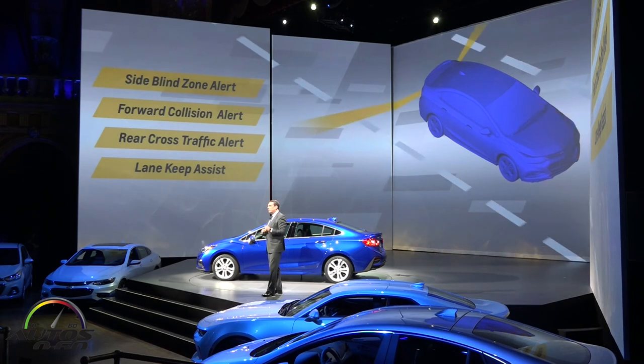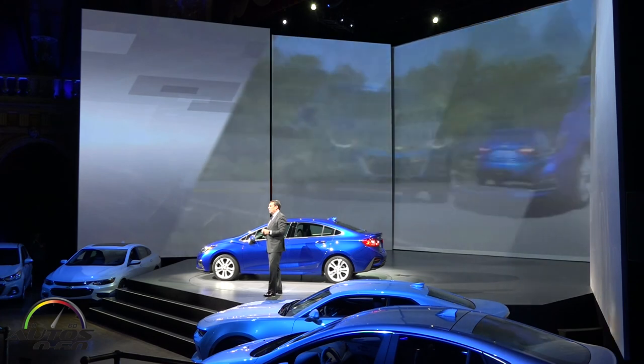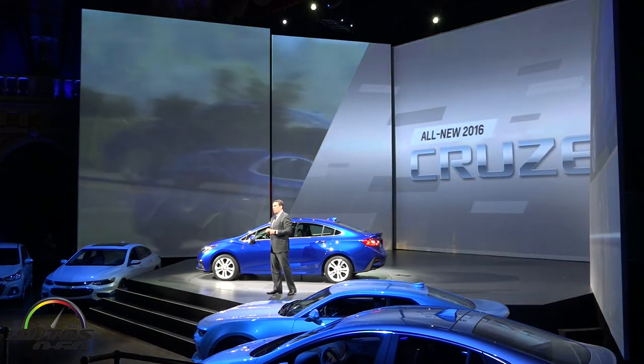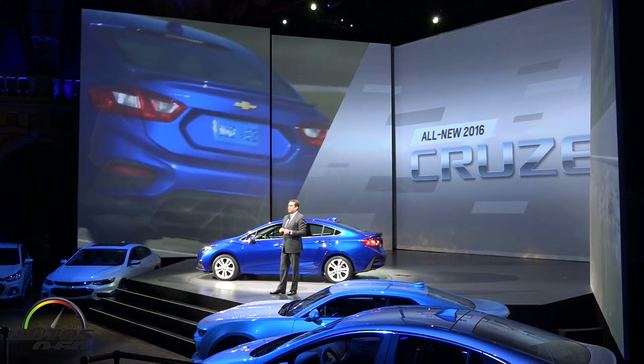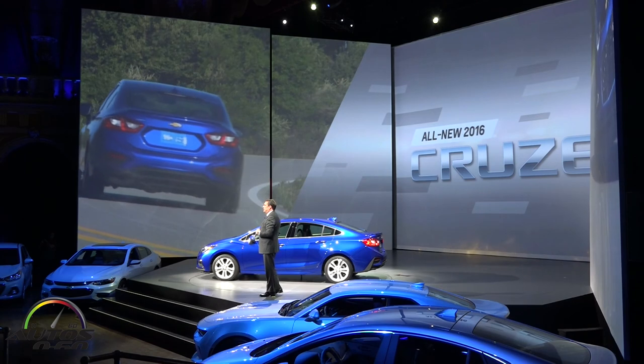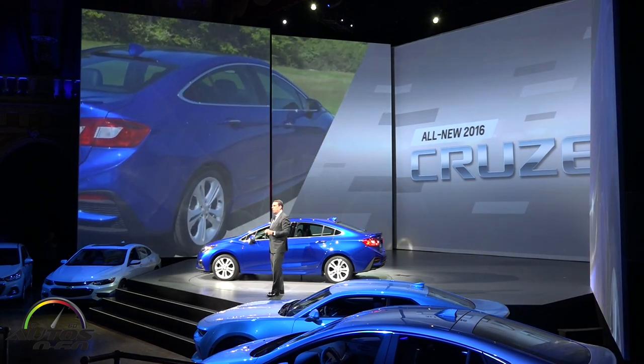And as Mary said, the new Cruze offers much more than what customers expect from what was a compact car. More room, more technology, more features, and more fun behind the wheel. And we're very proud to have this car represent the Chevrolet brand in so many countries around the world.